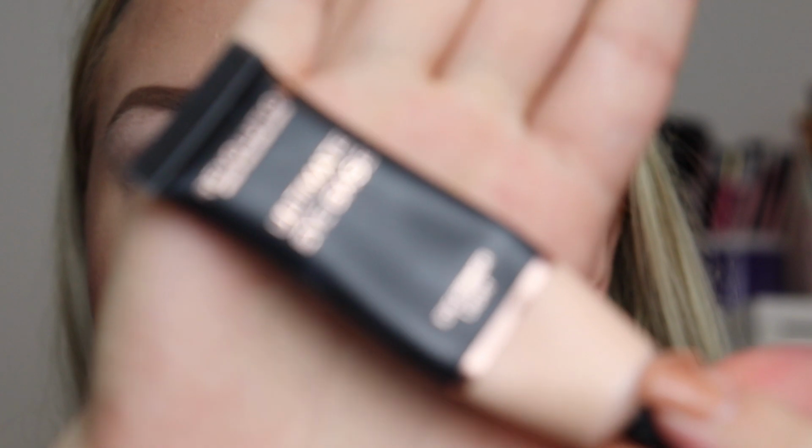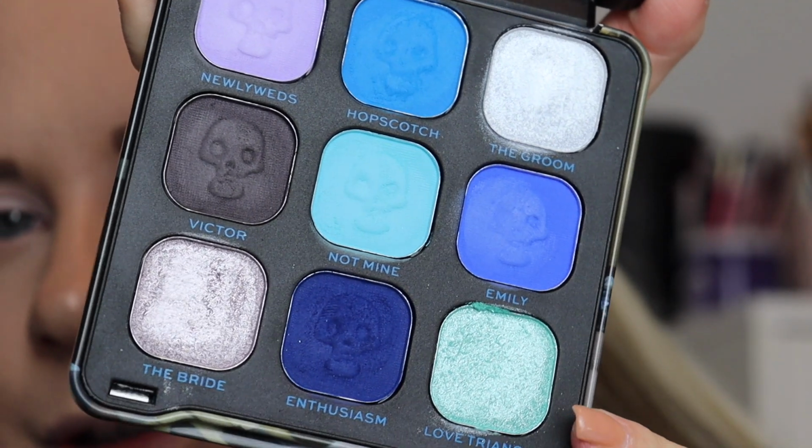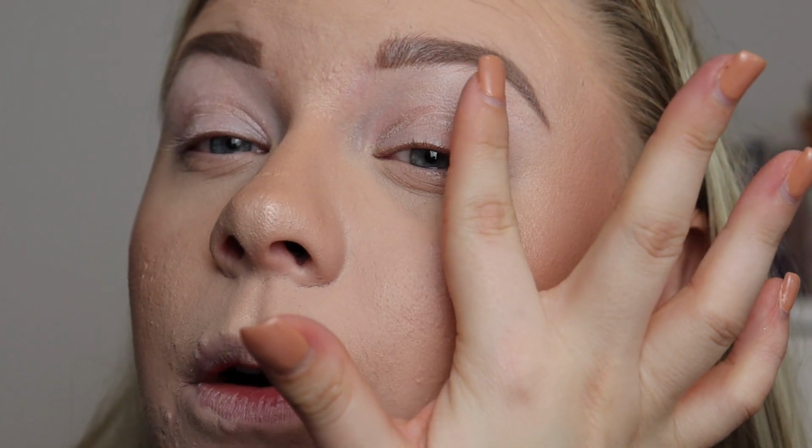Okay, so I've just hopped off camera and done my eye base. Of course I had to use my Revolution one. I feel like with Revolution products I use the Revolution one automatically, and now we get to create a gorgeous look with this palette. Oh my god, I'm feeling like a soft half cut crease today. I'm not actually going to line it out, I'm just going to put the shimmer all at the front of my lid. I honestly feel like that looks so stunning.